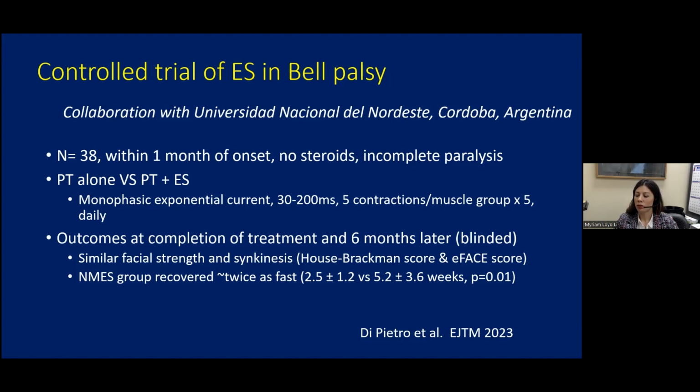And the settings that we chose were monophasic exponential current. The pulse duration was adjusted to create contractions from 30 to 200 milliseconds. And we wanted patients to have 5 contractions per muscle group times 5 daily. And the average length of the treatment was around 20 minutes for the electric stimulation.